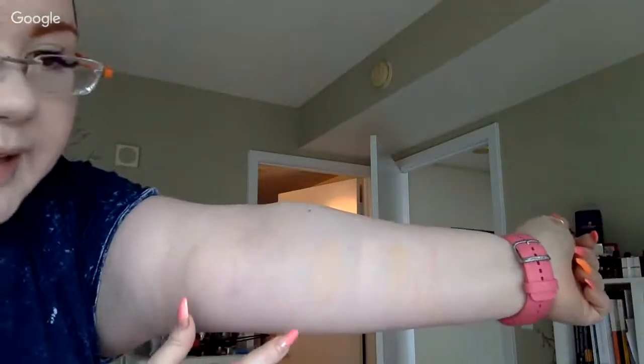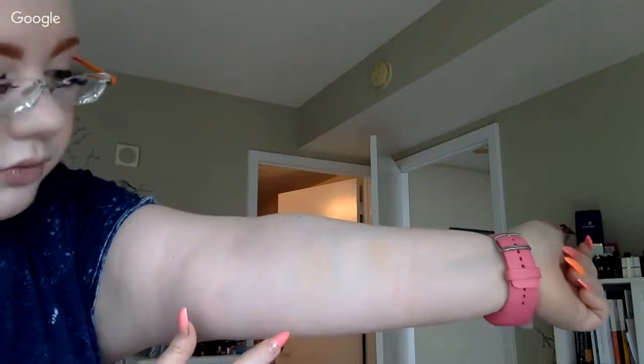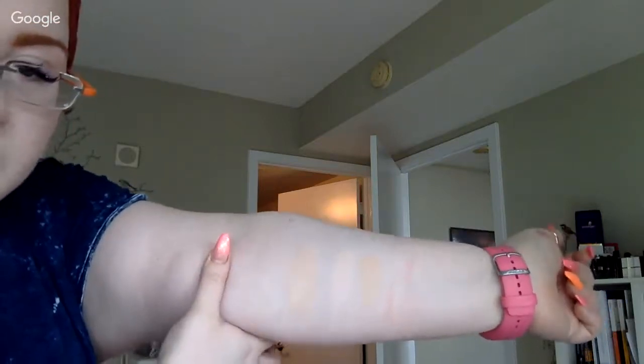So this is basically like an NW 13, 14. The Cover FX was N0. So it's the lightest shade they make. They make other shades with gold undertones and pink undertones, but they are darker. So yeah, that's that one. These two are almost 90% full. This one, I would say 80% full, if not more.